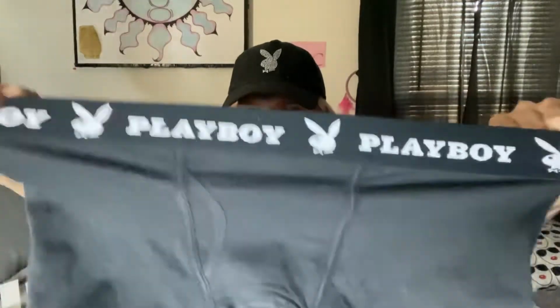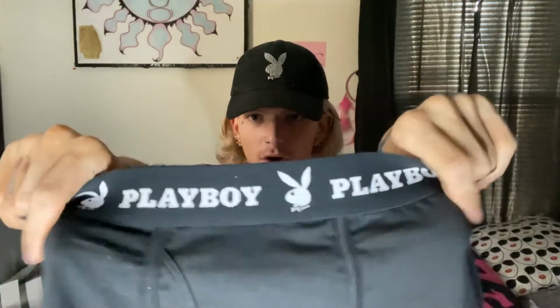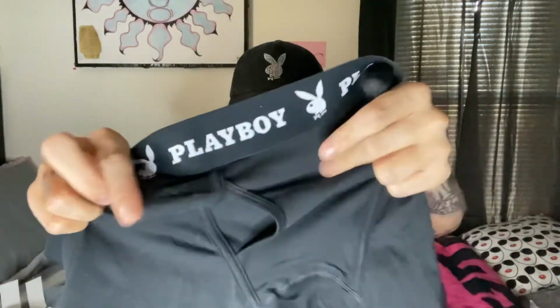Okay, so here we go. So this is the first pair, the black pair. They feel pretty good. The material is pretty soft and good. It's a little bit see-through. Like, you can see me through it. So, if you're not into that, just be aware. But that's usually pretty good because it's like more comfortable for long-term wear.